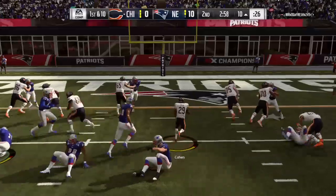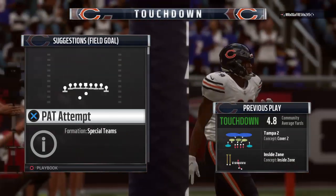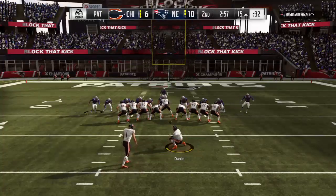They'll run it now out of the gun. And he is in. Touchdown, Chicago. A great play there. A 10-yard touchdown run. And the Bears draw a bit closer.